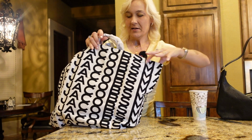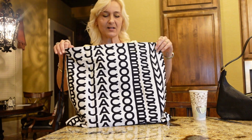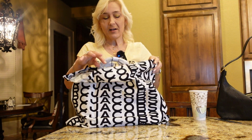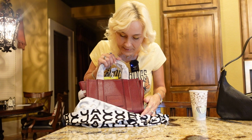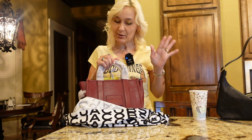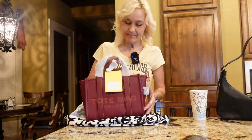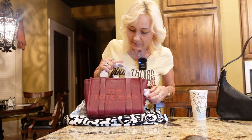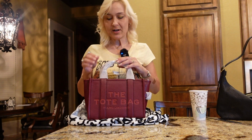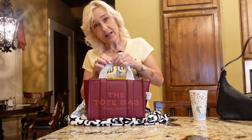So, this is evidently our dust bag. This is the first Marc Jacobs tote that I purchased. Oh yes, beautiful, beautiful, beautiful, beautiful, beautiful color. Oh yes. And oh yeah, just gorgeous. This is the Marc Jacobs button tote bag in the red or the burgundy.